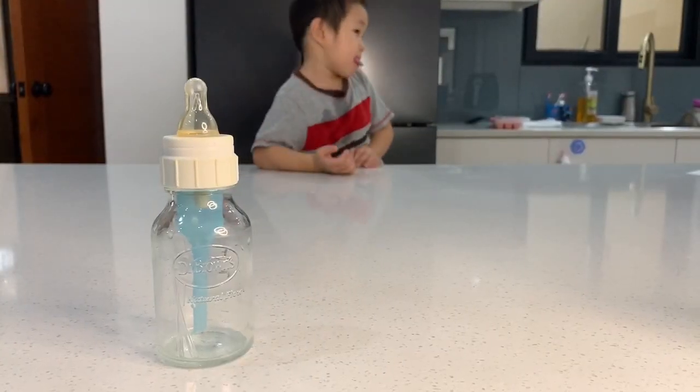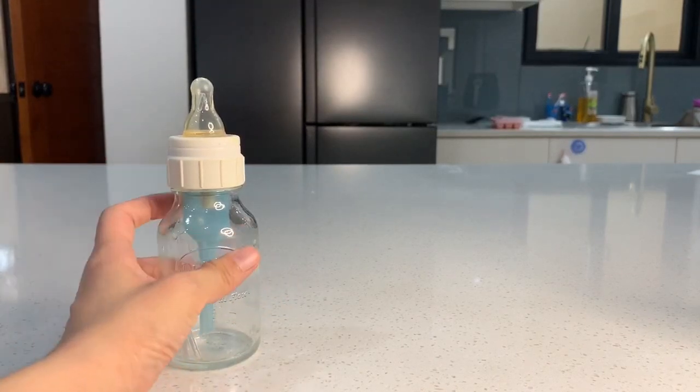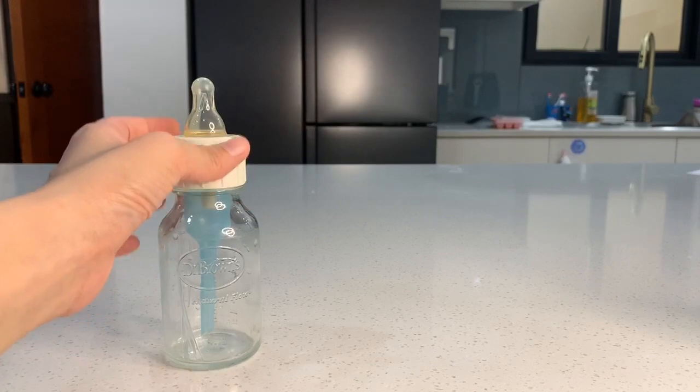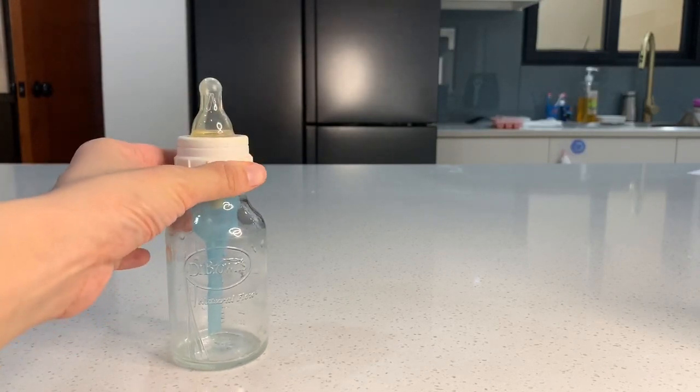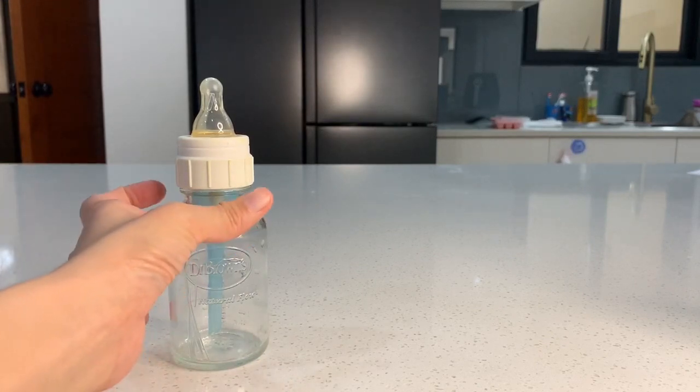Back in the day, we used the Dr. Brown original bottle. This was the glass version. And this version, kapag tinanggal mo yung vent and you were going to use the nipples part only, hindi siya mag-work kasi magli-leak siya. So, kailangan talaga gamitin mo yung vent.